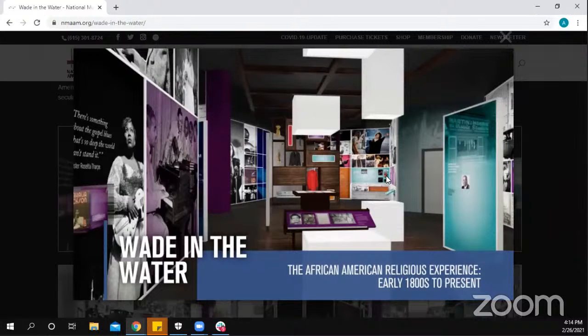The first photo says Wade in the Water, the African American Religious Experience, early 1800s to present. It looks like I am standing in a room that has what I don't want to call poster boards because they're much better than poster boards, but for the sake of argument, I'm going to call them poster boards. It looks like you can go around these to different areas within this room.